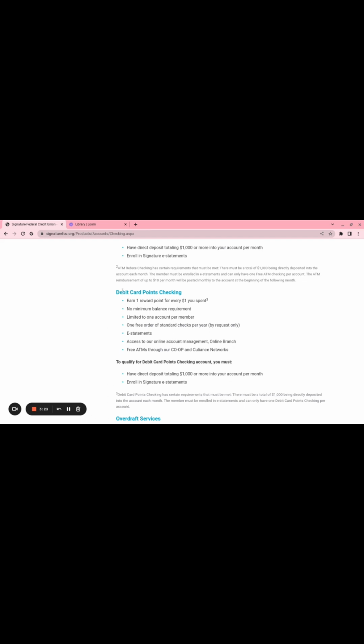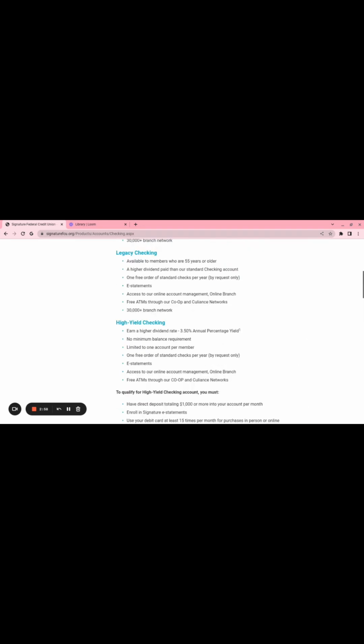So as you guys can see, it says earn 1 reward point per every $1 spent. You don't really find these things at a typical bank. And it's just another reason for you to actually have credit unions as part of your lineup. So all of those details there.